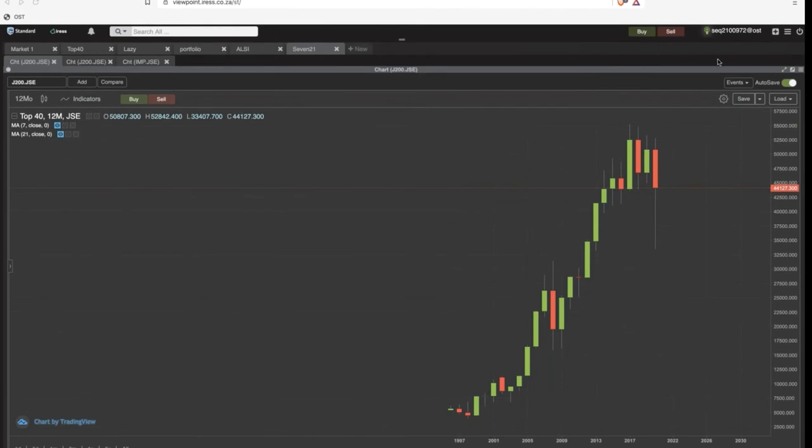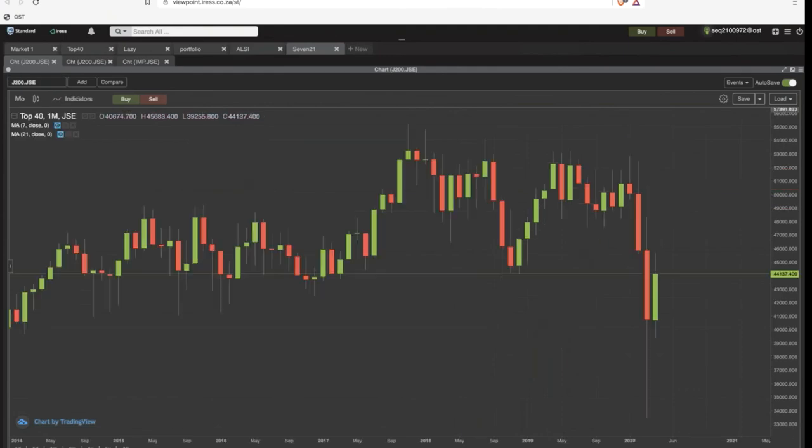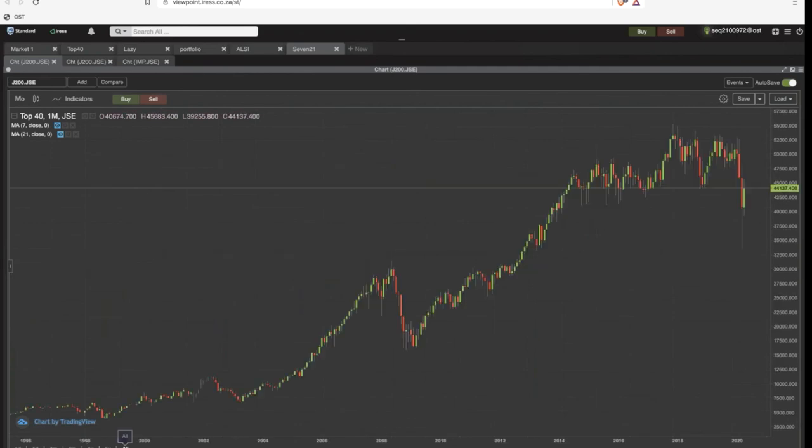For me, my favorites are monthlies, which would then drop us to there. You've also got quarterly charts, etc. If we go monthly, let's go all, there is our JSE looking at monthly charts.